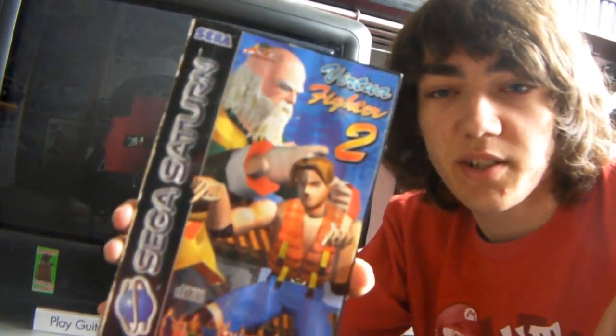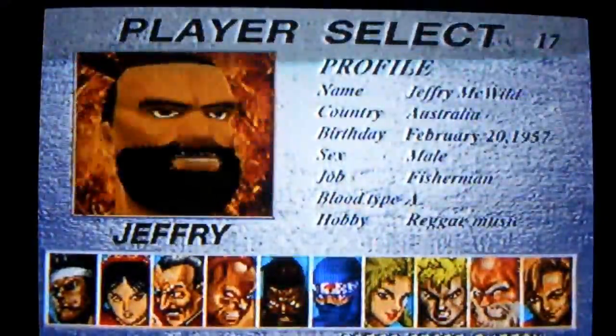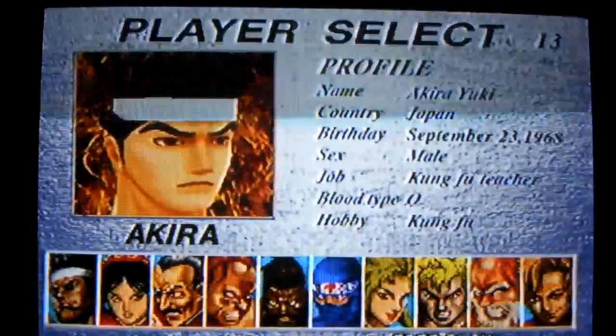Number 8 is Virtua Fighter 2 for the Sega Saturn. Okay, this is Virtua Fighter 2. It plays pretty much the same as every other fighting game. You've got your punches, you've got kicks, you've got block, and you can throw opponents. Using the Saturn controller is nice because the buttons are really responsive.